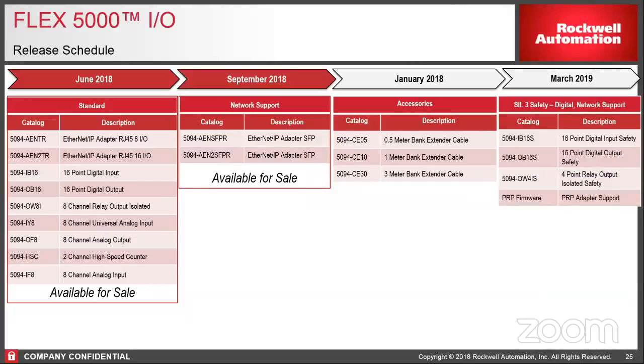So I've mentioned it in the past, Rockwell loves 5000 for right now. So Studio 5000, Compact 5000, Flex 5000. If you look at the catalog strings, all the IO now starts with 50. So it's 5094, 5069, 5380. We'll use those interchangeably. So if you don't know what we're talking about, let us know.